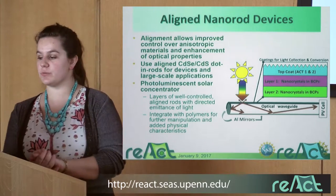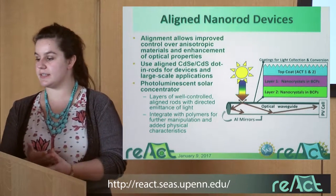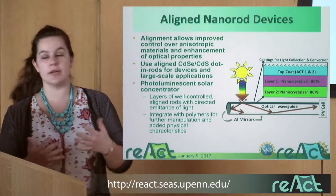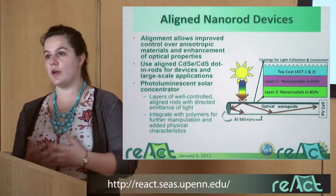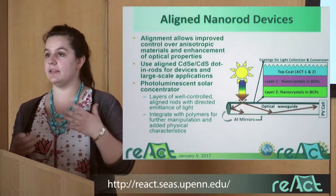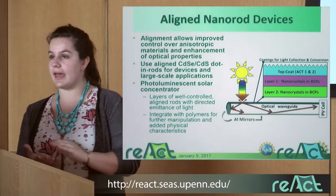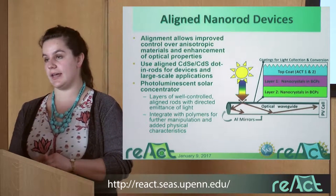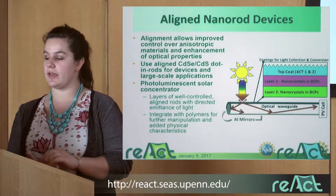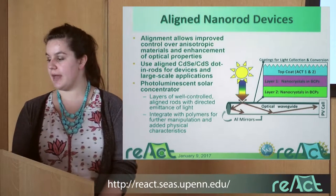The purpose of this work is that eventually we want to be able to create these aligned nanorod devices, because alignment of the nanorods gives us improved control over the anisotropic aspect of these rods and allows us to enhance their optical properties. I'm looking at using aligned cadmium selenide, cadmium sulfide dot and rod materials for these large scale applications.